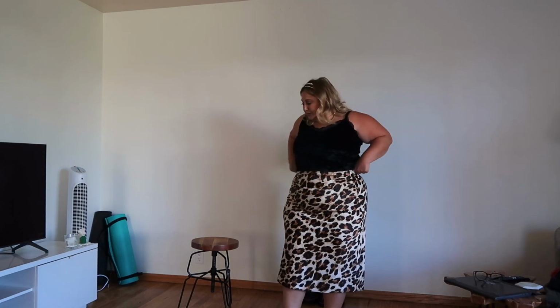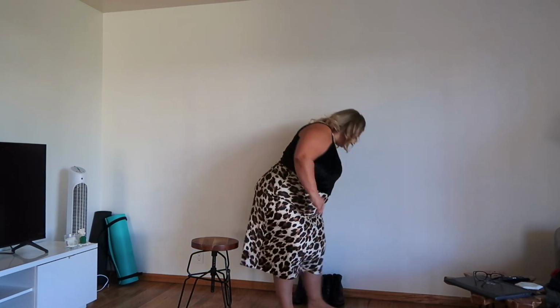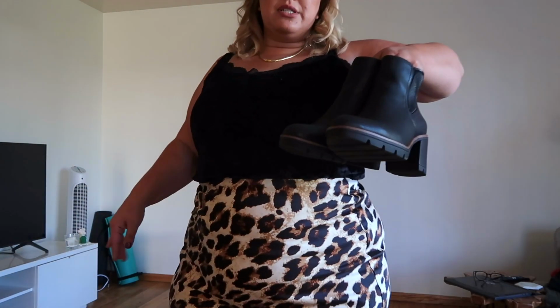So right now, it's midi length, comes mid-calf. Can you see it, darling? Comes mid-calf. I did these boots with it because I wanted to keep it super sleek. You can see my belly a little bit. I don't believe that patterns will make you look fatter. I don't care if something will make me look fatter. It's all about me feeling confident and happy in what I'm wearing. But I love how we're doing a pattern with the velvet. I think it's really beautiful.